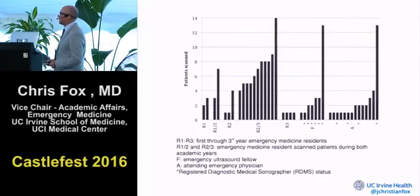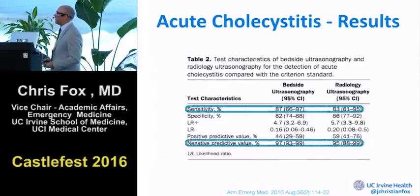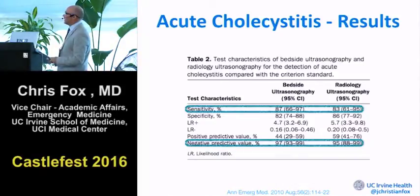And we did some callbacks a couple weeks later, and the patients that didn't go to the operating room had their gallbladders removed. So these are all the users, R1s, R2s, different residents and fellows and attendings at different levels. We had 189 patients scanned by 43 different emergency physicians. The majority went on to have ultrasound and radiology, and 26 had their gallbladders taken out. 23 had actual pathology-proven cholecystitis, and then we followed up as many as we could that went home. Our sensitivity was 87%, and the sensitivity for radiology was less than ours, 83%.